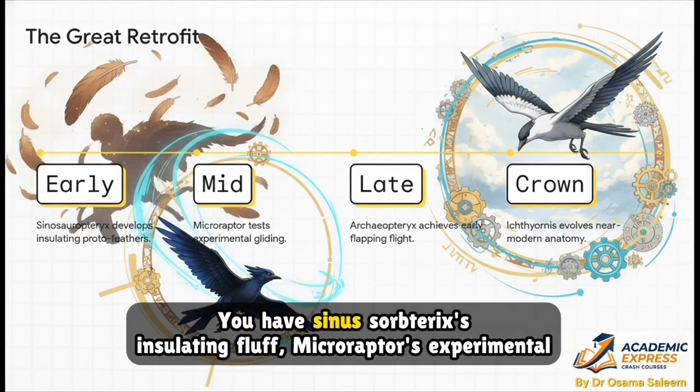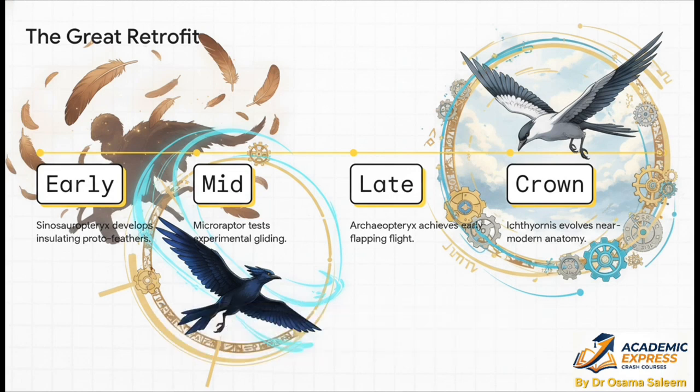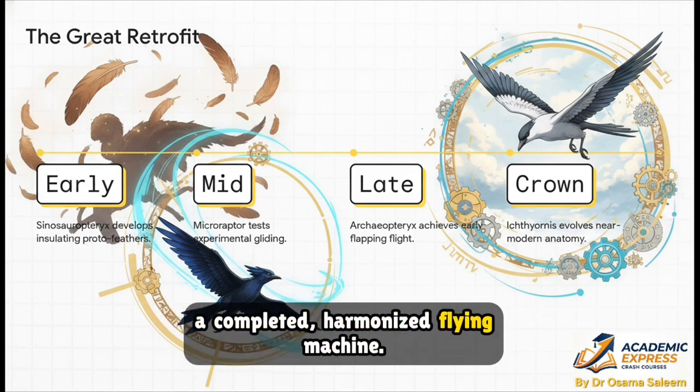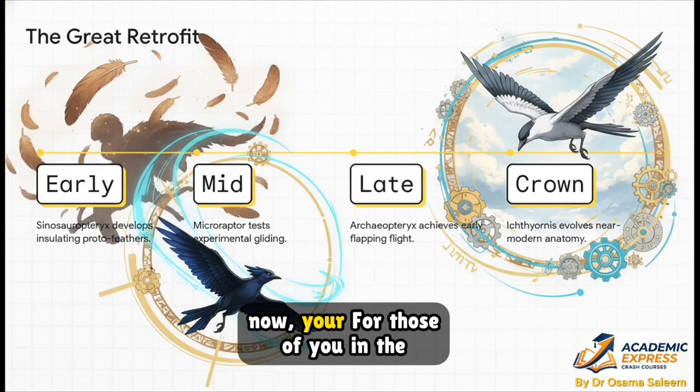So watching this timeline unfold, the whole picture just beautifully comes together. You have Sinosauropteryx's insulating fluff, Microraptor's experimental gliding biplane, Archaeopteryx's early flapping flight, and Ichthyornis' derived near-modern anatomy. All of these disparate parts gradually coalesce into a completed, harmonized flying machine. It didn't happen overnight. It was an incredibly slow, meticulous retrofitting of a terrestrial predator into an absolute master of the air.